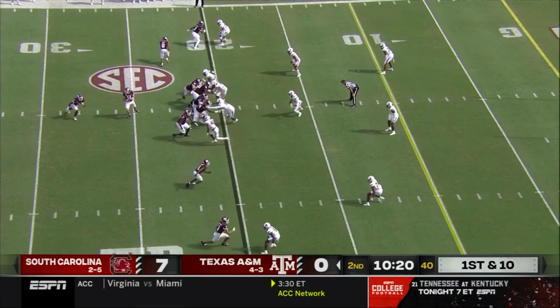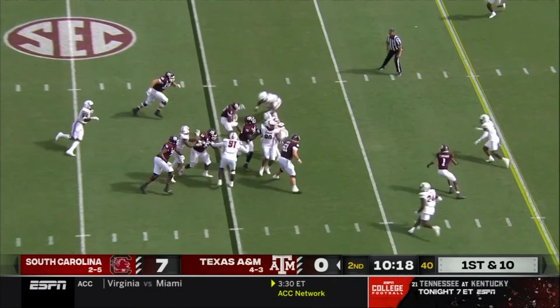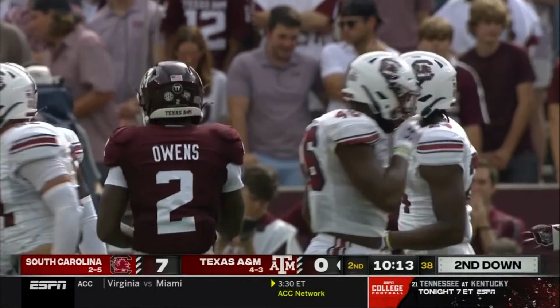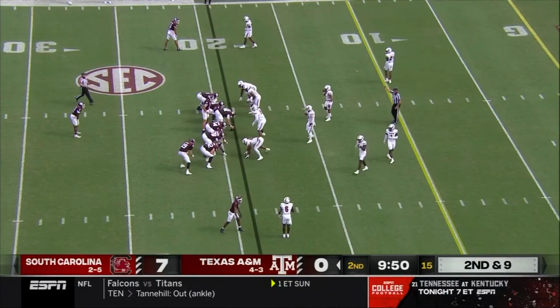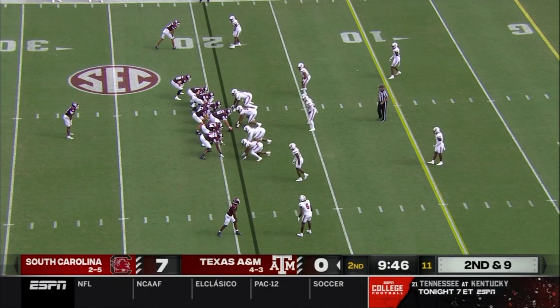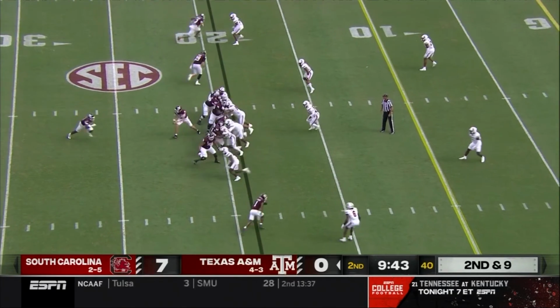On the edge of the red zone, 1st and 10. Johnson going to hand it off to Owens, and Owens cut it back. Picked up about 1.5 yards. Williams making the tackle. I like that. And I like how South Carolina is responding to a challenge here against a formidable Texas A&M team.